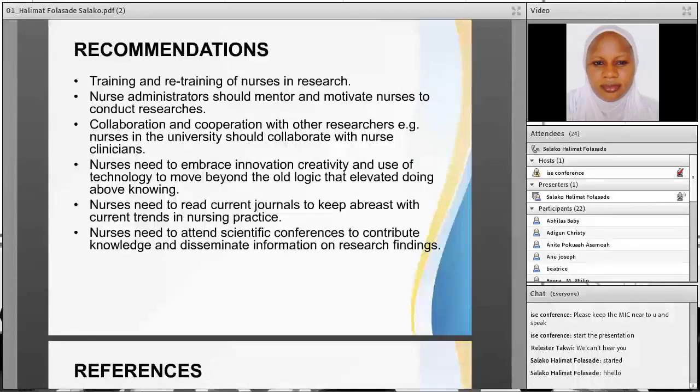Nurses need to embrace innovations, creativities, and uses of technology to move beyond the old logic that valued doing over knowing. Nurses need to read current journals to keep abreast with current trends in nursing practice. Nurses need to attend scientific conferences to contribute knowledge and disseminate information on research findings.